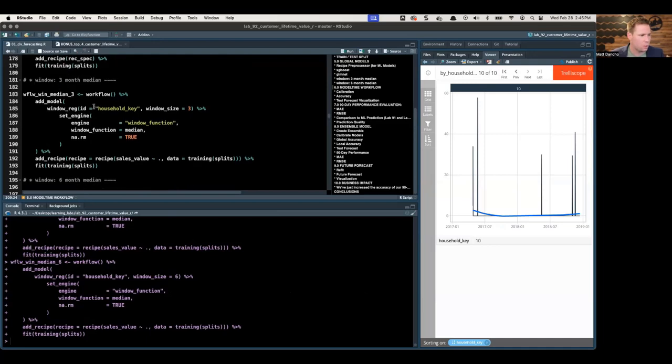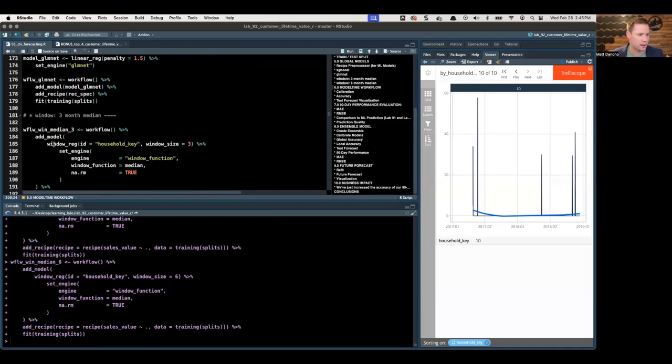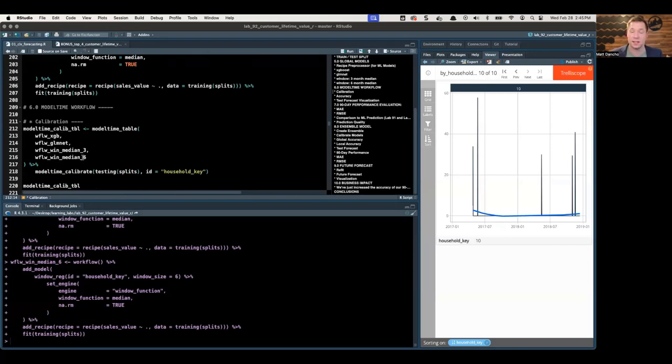We have one XGBoost model right here. We've got one GLMNET model here, and we've got a window median three and a window median six model here. Okay. And what this does is it gives me different views of the problem. So this is going to give me a more complicated view with a tree-based model. This is going to give me a complicated view with a linear model. This is going to give me a simple view with a 3-month median model, and this is going to give me another simple view, but slightly different, taking a little bit more data, 6 months of data, into account.